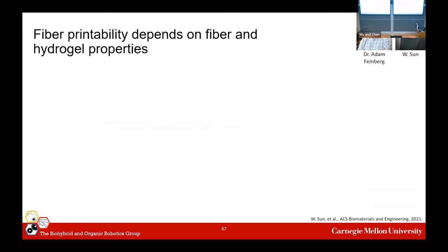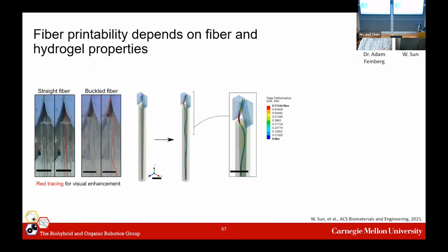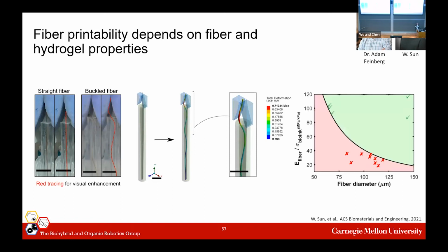Of course, this process is essentially pushing a rope into jelly, right? And so the printability of any given fiber is going to depend on the fiber properties and the support bath properties. So if the fiber is too compliant or the gel is too stiff, the fiber is going to buckle in the printing tube. So we developed both analytical and computational models of this process to allow us to provide a printability diagram that relates all of these properties so that you can identify fiber and ink combinations that you can print with this approach.